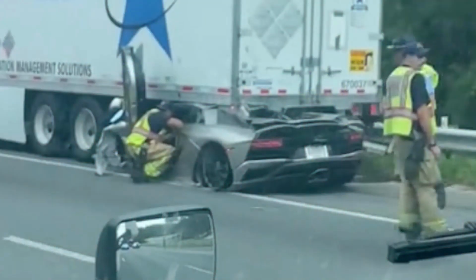Well, let's start this video out by saying that despite what the pictures might show, nobody was actually hurt in this accident. If they were, I wouldn't be doing this video. But the video is absolutely crazy when I saw the pictures of this.